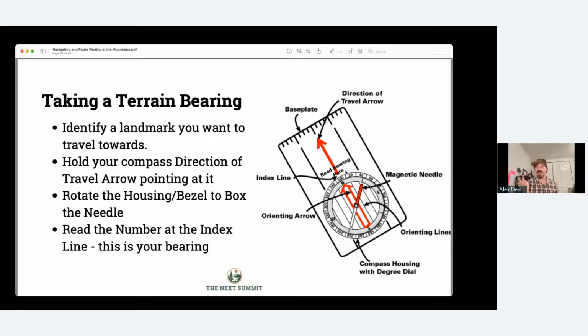So there's two ways to take a bearing, which essentially means to figure out what direction you need to go. You can do this first by looking at the terrain itself, right? If I know that I need to get to the base of a mountain and I can see that spot in the distance, I can simply point the base plate. Specifically, there's going to be this direction of travel arrow. I'm going to point that at the thing I want to be headed towards, literally the direction of travel, right?